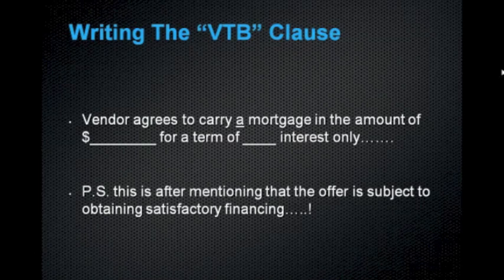Now, I've got a PS here. When you write an offer to purchase, you will always, before you bring in the second mortgage, make sure the vendor has agreed to this: the offer is conditional upon the purchaser obtaining satisfactory financing at his sole and absolute discretion. Why am I putting that there? Well, the vendor agrees to carry a mortgage, but first of all, I have to be able to get a mortgage. I have to get suitable financing at my sole and absolute discretion.